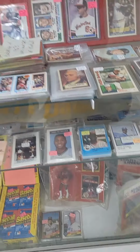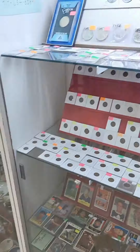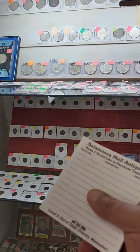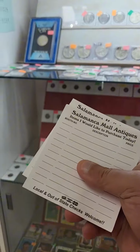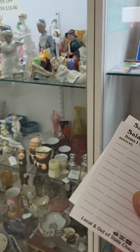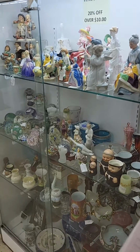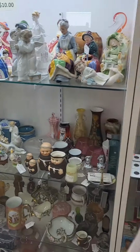This is just the beginning. So we're going to walk around, and we're going to find some really cool stuff to look at. And I got my little card here, so in case I want to buy something, we can go ahead and write it down. They'll get it for me, and then hopefully at the end, I can show off some of the stuff that I find. Hopefully we'll find some fast food toys and some really cool memorabilia.